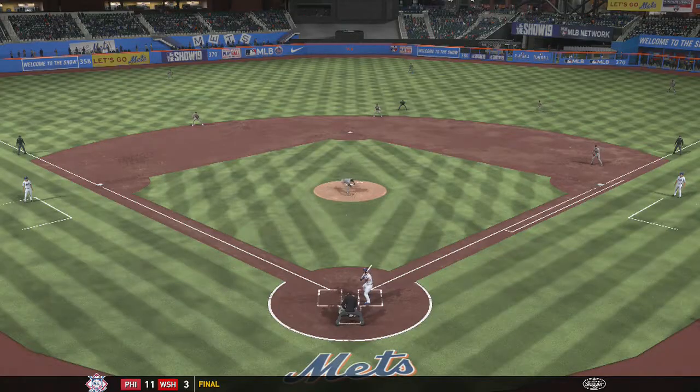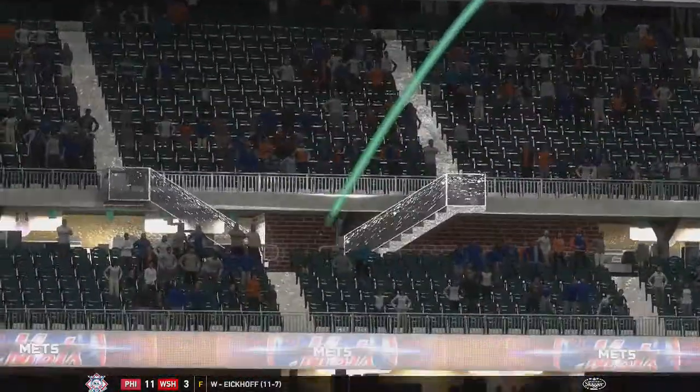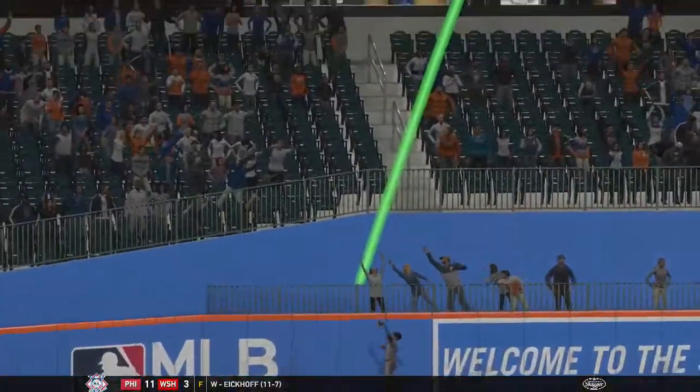Well, if you're going to give up a towering blast to one of the best players in their lineup, it's better to do it with no one on base. It stings, sure, but a solo shot isn't going to be the deciding factor in the game.